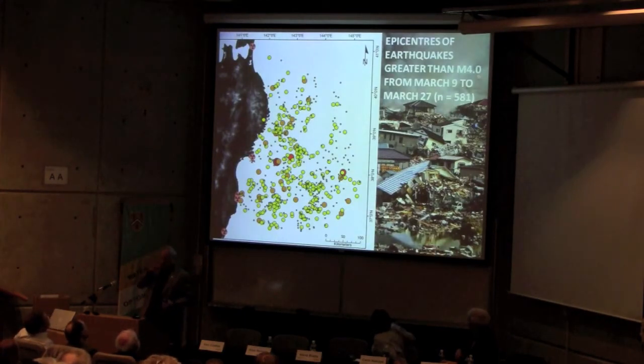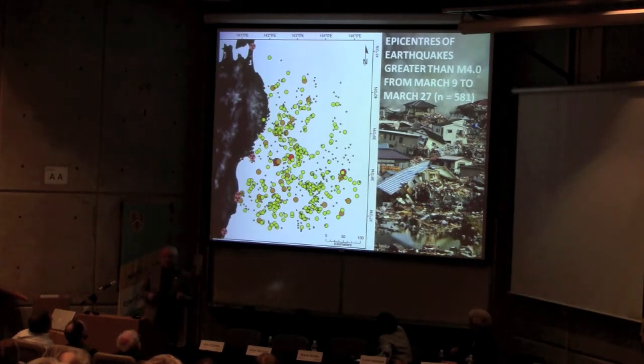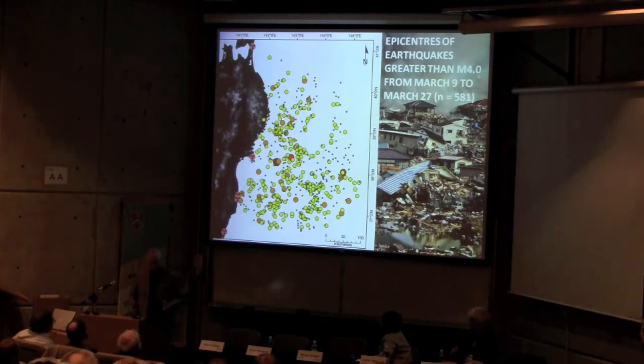And these are the epicenters of earthquakes which occurred greater than magnitude 4.0 from March the 9th to March the 27th. There are 581 epicenters on this map. And if you have the iPhone app called Earthquakes, which is actually connected to the USGS website, you would have gotten lots of pings over the last couple of weeks. And certainly I did get lots of pings, some during my lecture, to which I again apologize to my students for pinging all the time when I was giving my lecture. Anyway, we can see the main shock is right here. And this huge area of aftershocks indicates the huge area that was ruptured on March the 11th.